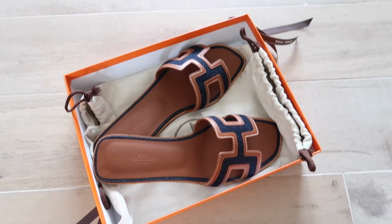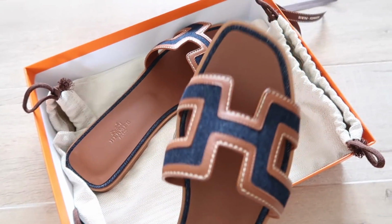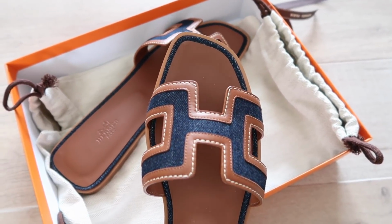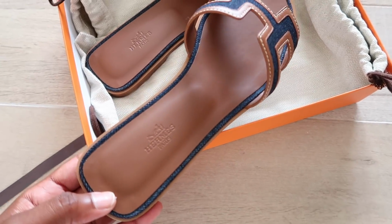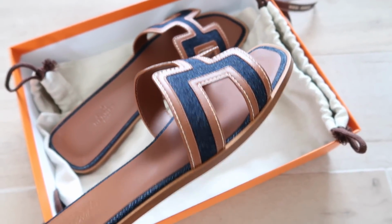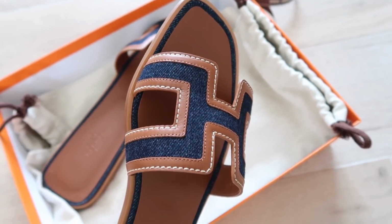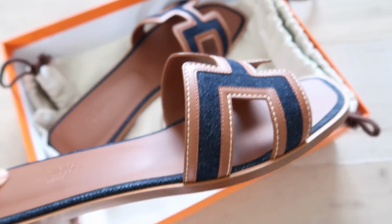All right, just made my reel, so here we are. I bought some Oran sandals. These are my first ever pair, and when he brought these out, I was like, wrap them up. You guys know how I feel about denim. The denim is just classic. I love the white stitching, and then I love the brown as well.